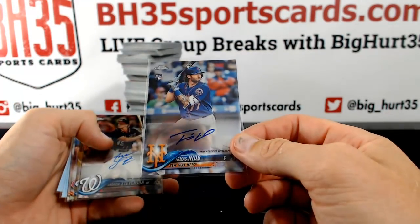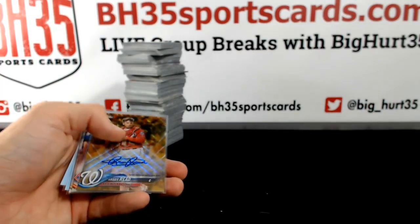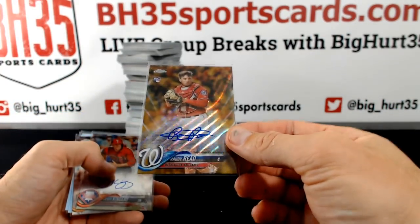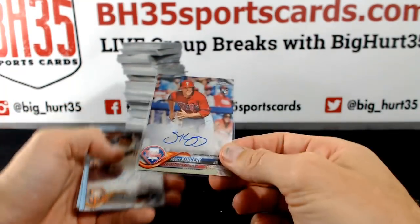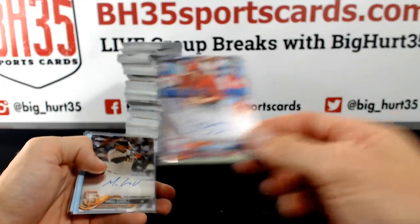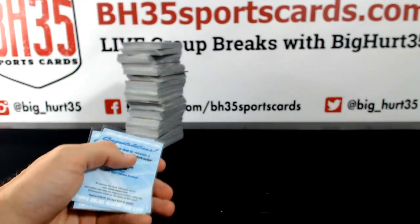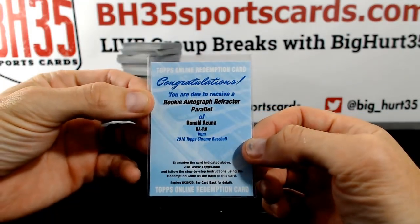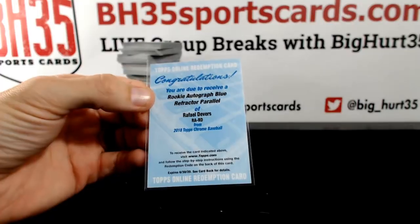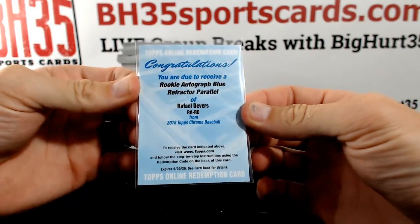Cubs. Thomas Nido, Mets, base. Base Andrew Stevenson for the Nationals. Rowdy Reed, gold wave for the Nationals, 5 out of 50. Scott Kingery for the Phillies. Base auto, Miguel Gomez, base auto for the Giants. Refractor parallel of Ronald Acuna for the Braves, and for the Red Sox, blue refractor parallel of Rafael Devers.